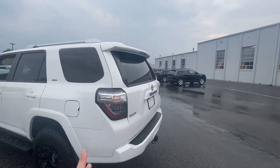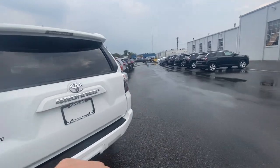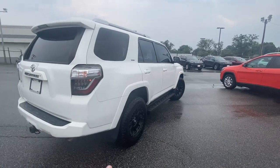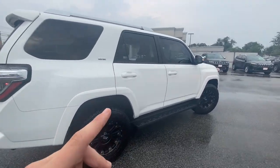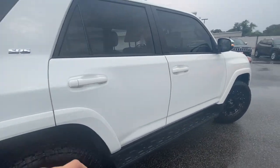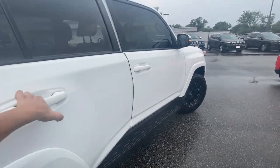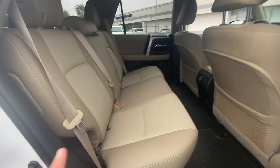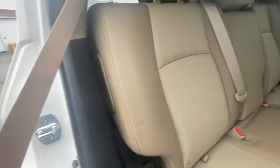And if you ask, because it is an SUV, you can get a third row as an option on these SR5s. I don't know if the SR5s came with them. I meant to say 4Runner, not SR5. You can get a third row option on some of the 4Runners. I don't believe you can get a third row on the TRD Pro, the TRD Off-Road, or the SR5. I think you have to get it on the SR5 Premium or the Limiteds. Not sure, I have to look it up. But yeah, it's the same step for the folding.